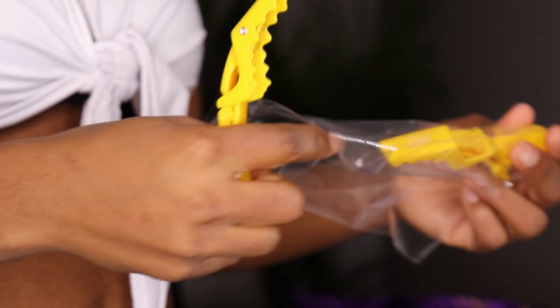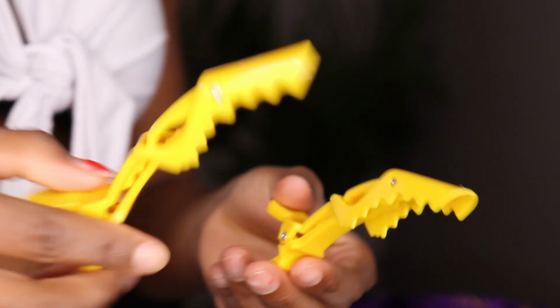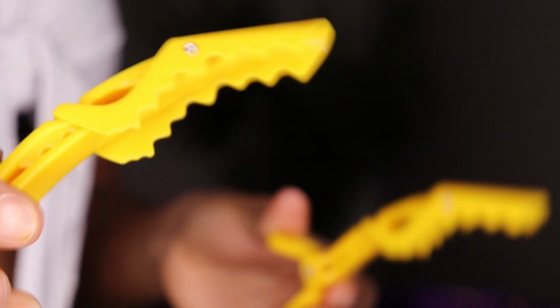They sent me these hair clippings, which, oh my god, guys, are so helpful. Why? Because honestly, when you're doing your edges or you want to part your hair, those help you a lot. And of course, an edges brush is very important in the wig community.